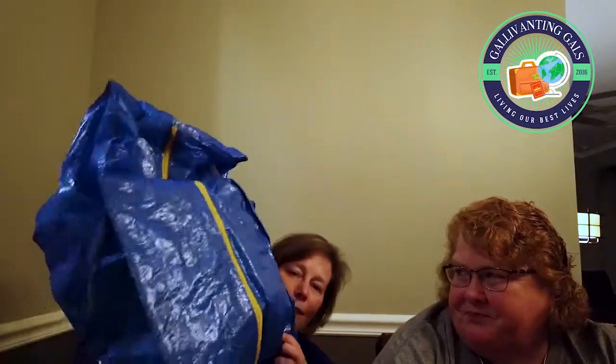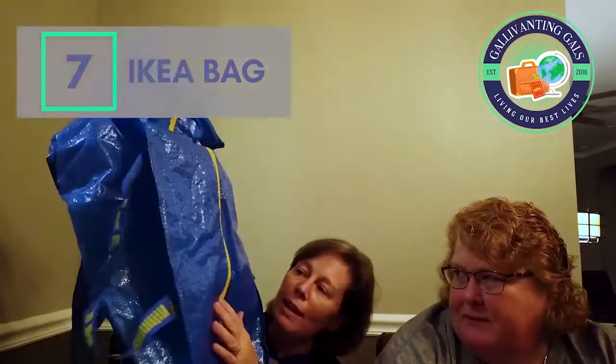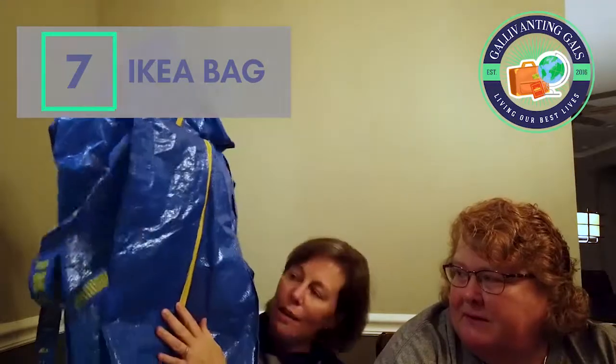And that brings me to this one. This is just an IKEA bag that we got, but we actually use it. It zips up and it folds flat so you can put it in the bottom of your suitcase. And we actually use that for laundry. We also used it for groceries, and as an extra bag in case we were staying somewhere longer than two days.